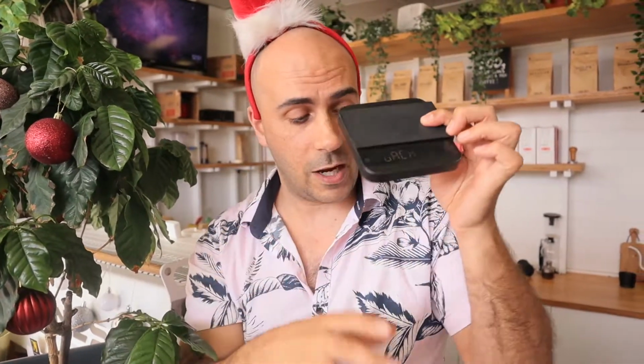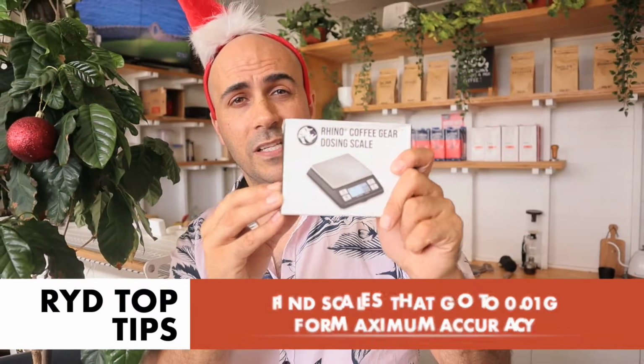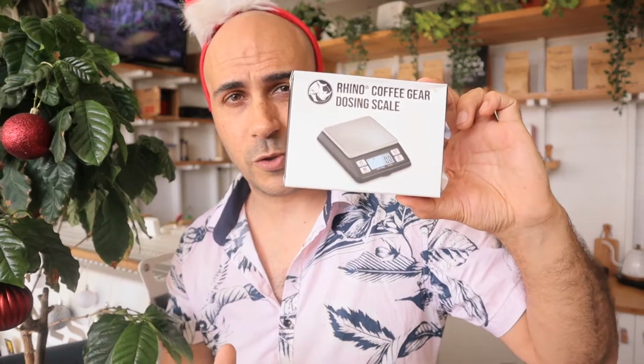Definitely a great scale. However, not everyone has the budget for that. The Rhino dosing scale is perfect if you just want an entry-level one. It still has a lot of the functions in it, it's just probably not as waterproof as the Acaia. So there you go, grab some scales if you want to up your skills and really find out what your extraction ratio is.